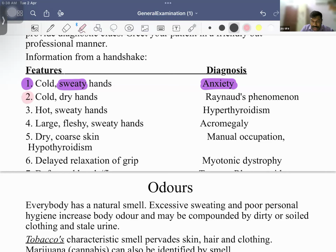When the hands are cold and dry, they typically tell that the hand is going to become blue, followed by pale, on exposure to cold. Then there are high chances of Raynaud's phenomenon. High chances of Raynaud's phenomenon. That is very important.